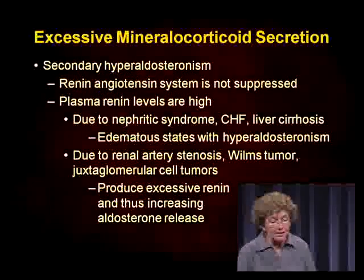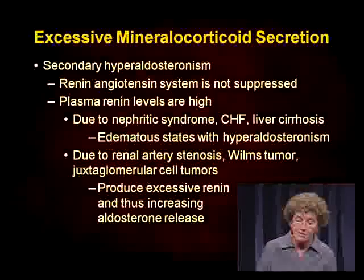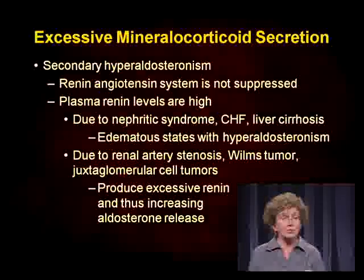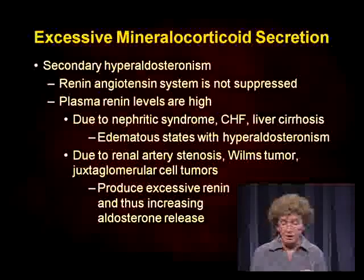If it's secondary, the renin-angiotensin system is not suppressed. The renin levels are really high, usually due to some volume problem like nephrotic syndrome or CHF or cirrhosis, some edematous state. Or it could be due to a renal artery stenosis, Wilms tumor, or something that's producing excessive renin and subsequently increasing the aldo.